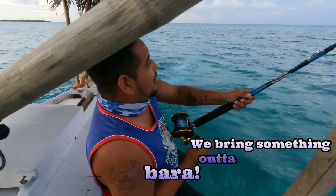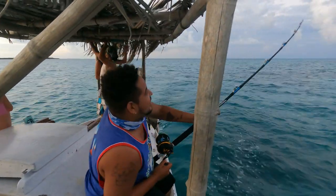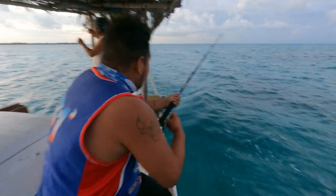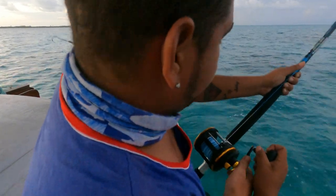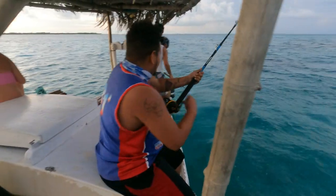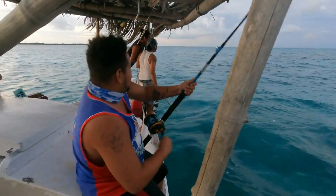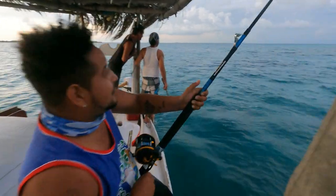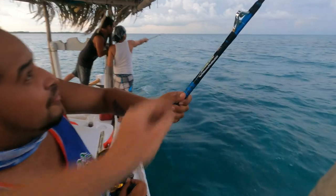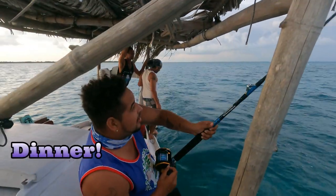Yep, keep on working him, keep on working him. Pump action, bring it in. Let's tighten this drag up just a tiny bit now that we got him there. Now just keep on pumping it. He's got a decent bit of line out. You're about to get into the mono, so get it into the mono there. Yep, keep on working it. There you go. Dinner.